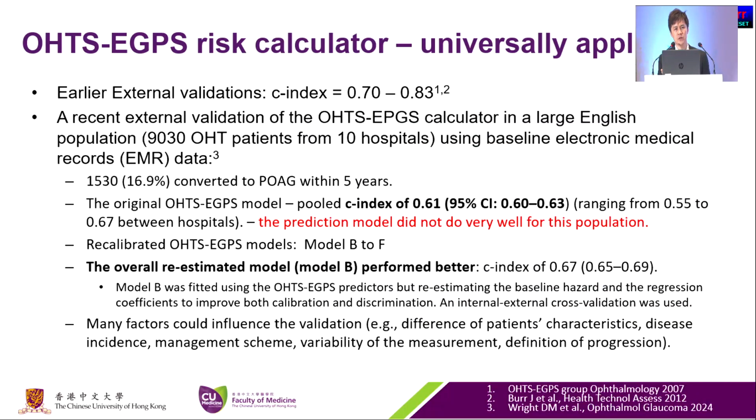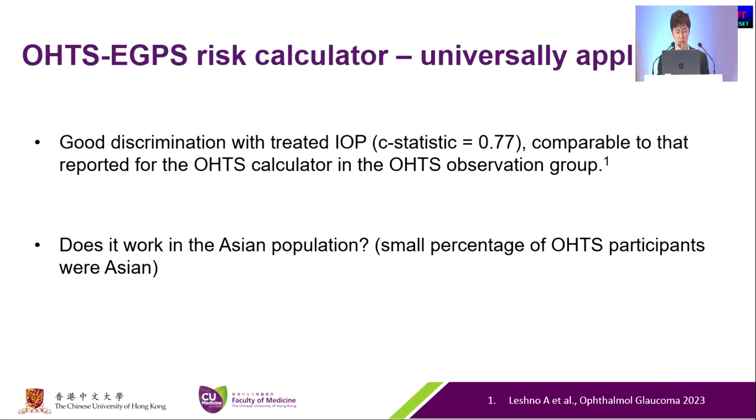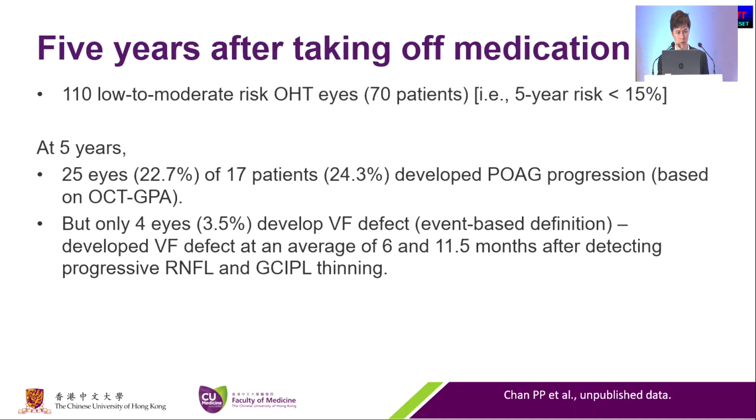And it might not be universally applicable to all populations. A study in the UK shows that it doesn't work very well in that population, but the overall re-estimated model performed better. So you need some modification for the risk calculator, even though it shows good discrimination for the treated group of the OAK study. And remember, in the OAK study, the number of Asians was minimal, I remember about 20 to 30 Asians. So whether or not it really works for Asians, we don't really know.